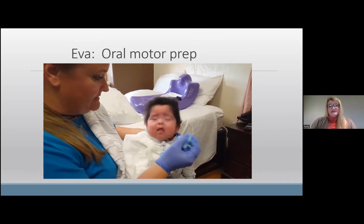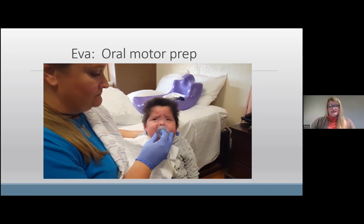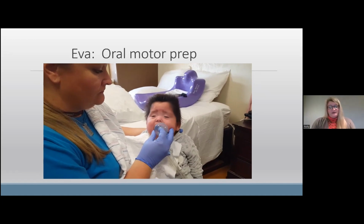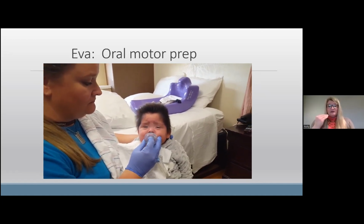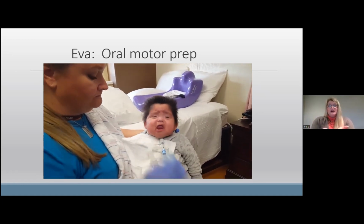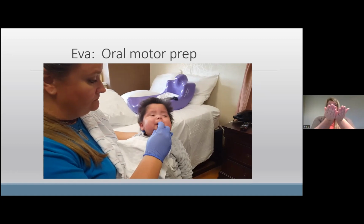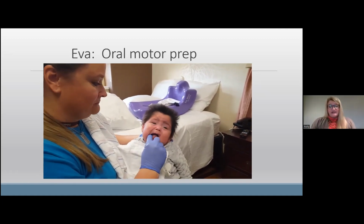So we're going to need to do some oral motor work with Ava. We are going to intentionally choose a pacifier with a high silicone load to give her sensory input. And we're going to give upward input into her hard palate, so her tongue will learn to come up towards her hard palate. We'll do this very shallowly in her mouth.